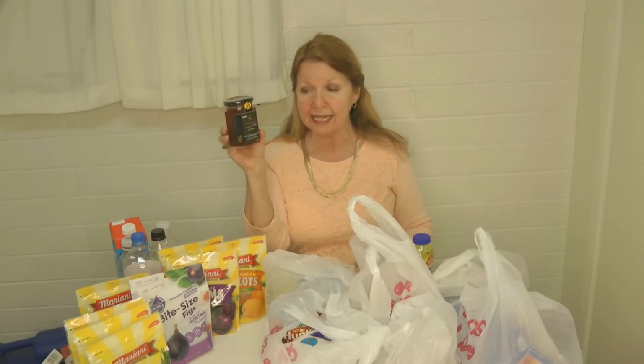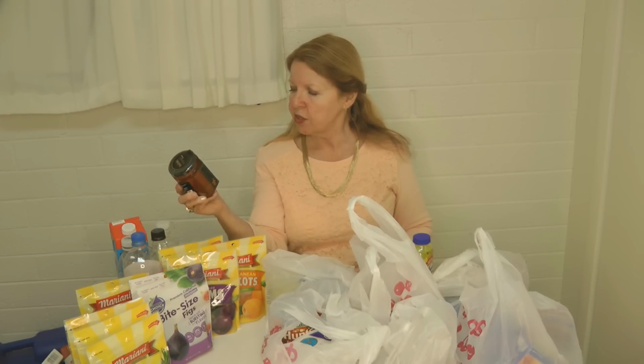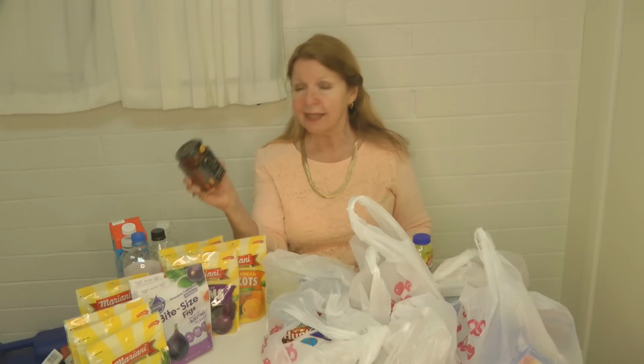Honey is a forever food, and I found this jar of pure honey for only $1.99, and I kept looking over it, being suspicious about what's really in it, and it even says it's pure honey, it's all natural, there's no artificial colors, no corn syrup, there's nothing else in it.